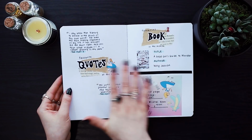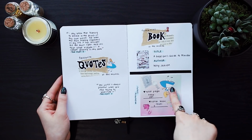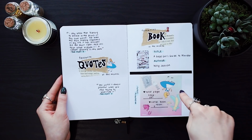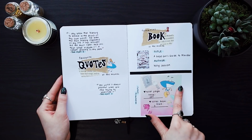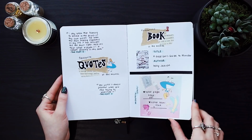And then favorite quotes, obviously, favorite book of the month, monthly stats. Honestly hate how I put this here actually. I wanted to use this post-it note because I love it, but it just didn't suit the vibe of these spreads, so regrets, but anyway.